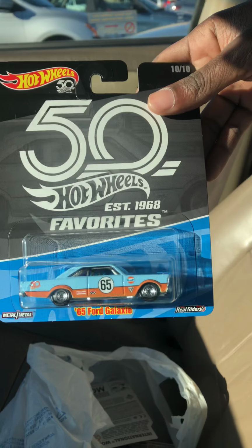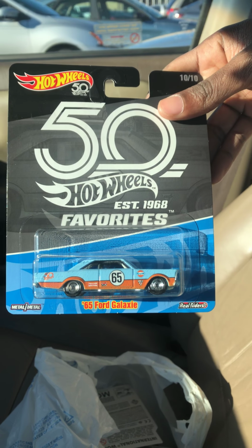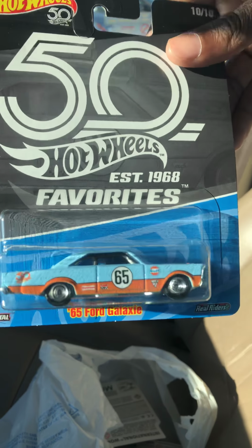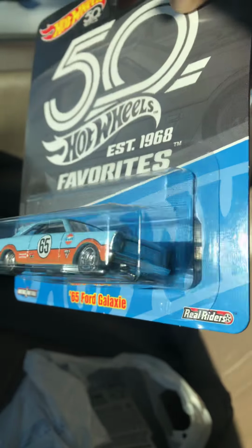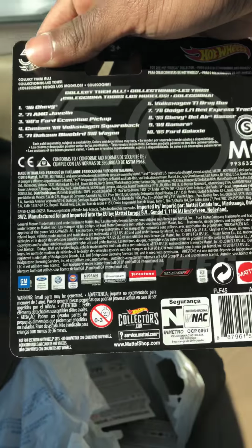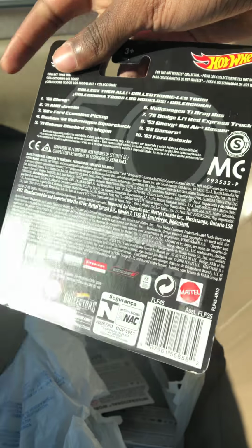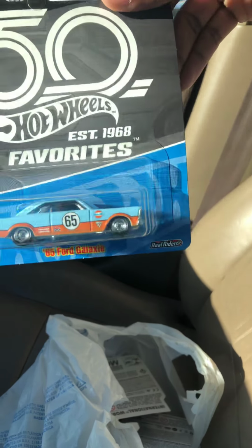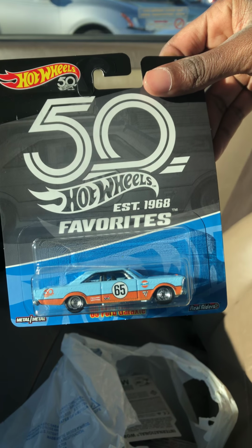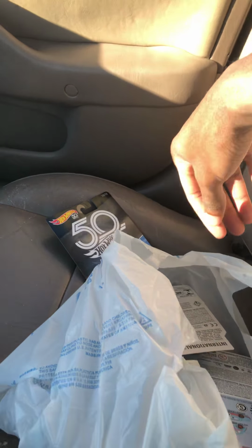First up is the '65 Ford Galaxie from Hot Wheels, the Est. 1968 favorites. It's a pretty nice looking vehicle. I'm not really the biggest fan of muscle cars, but I do like them. Let's see, here's the back and stuff. Okay, that's car number one.